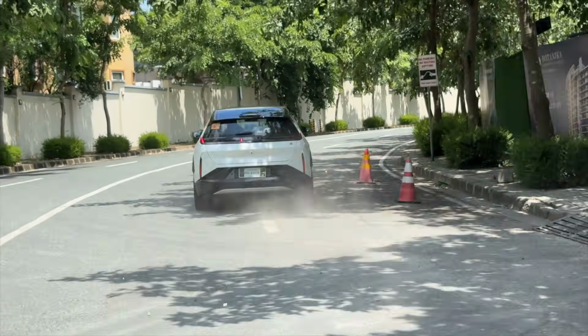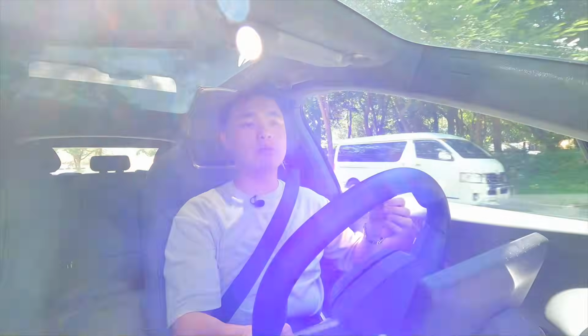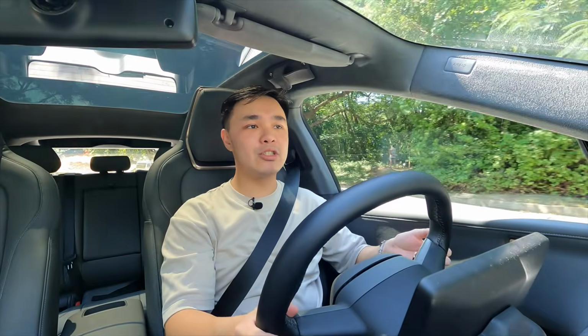Now, those aside, the Zeekr X is also such a great car for long distance driving because it is just incredibly quiet in here.